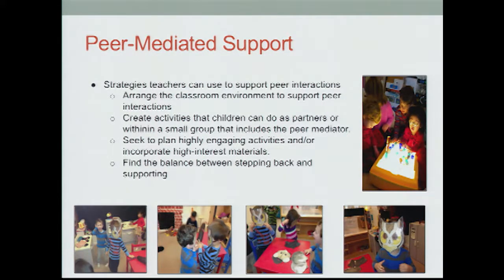So, seek to plan highly engaging activities and incorporate high interest materials. Obviously, we all know that if there's nothing out that the child wants to play with, they're not going to play. They're not going to do anything. So having those motivating, highly engaging activities out for them within the free choice area is great, especially if two children like it, having those moments of interaction as well.